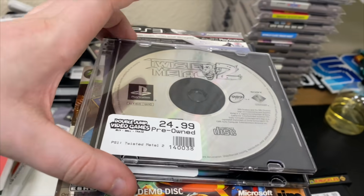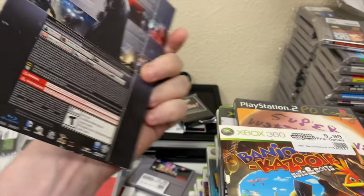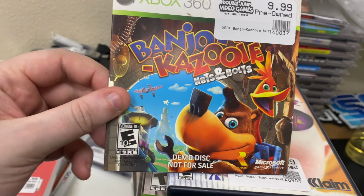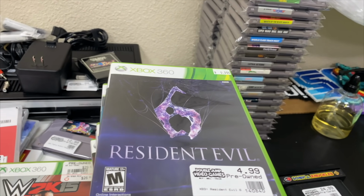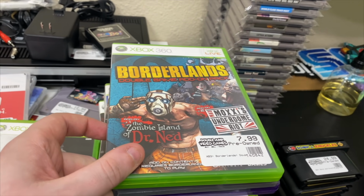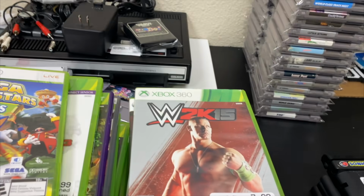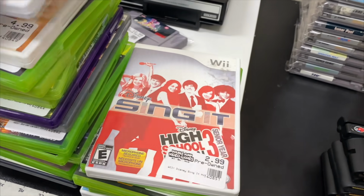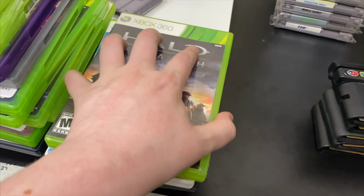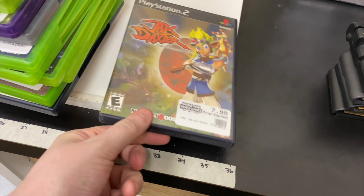And then we have Twisted Metal 2, Twisted Metal the first one, another Twisted Metal 2, Batman Arkham Origins in the cardboard case, Banjo-Kazooie Nuts and Bolts demo. Is this put in as a demo? Mm-hmm. I hope so. Super Bust Move, Tony Hawk's 2X, WWE 2K15, Resident Evil 6, Medal of Honor, Borderlands Double Game Add-on Pack, Borderlands, Kinect Adventures, Dead Space 3, Sega Superstars Tennis and Xbox Live Arcade, 2K15, WWE 13, Pets Horses 2, Biggest Loser, Disney Sing It, Left 4 Dead 2, Halo Reach, Snoopy's Grand Adventure, Paws and Claws Pet Resort, Lego Star Wars, and Jak and Daxter.